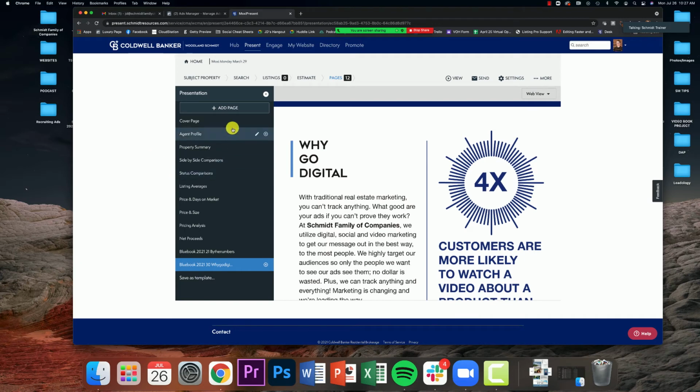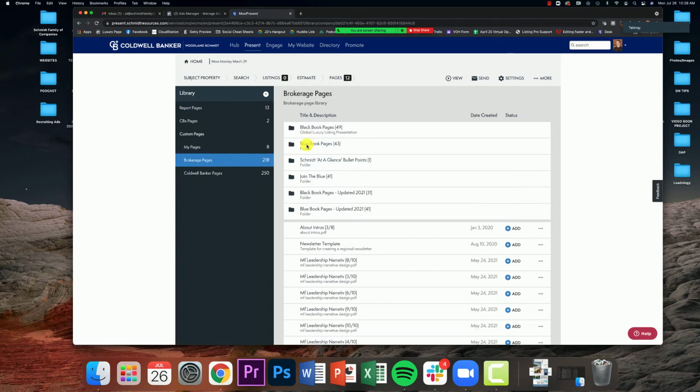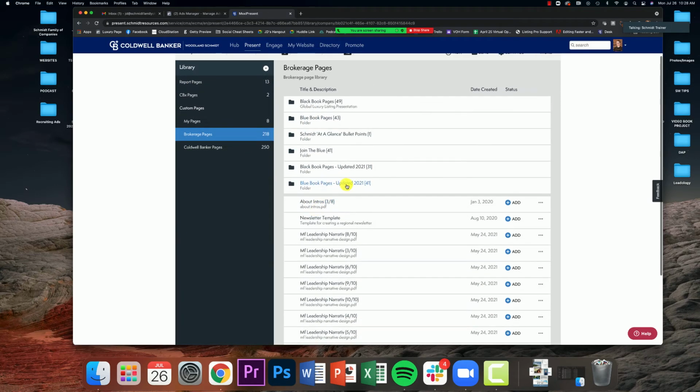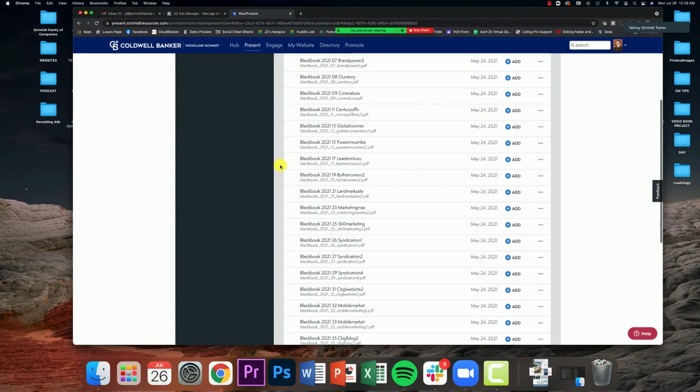But like I said, what you're going to do is you're going to click on Add Page right across the top here, Add from Library, and then to find the Blue Book and the Black Book pages for CB, or for C21, the Gold Book pages, you're going to go down to Brokerage Pages, and then you're going to look for the Black or Blue Book pages updated 2021. So let's click on Black Book this time. And here they are. You're going to see all of the Black Book pages here that you can use.